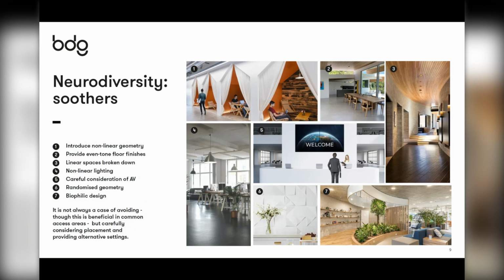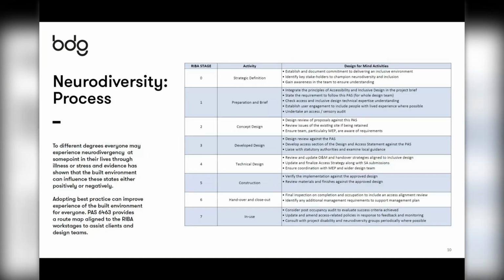Screens are everywhere, and they're not going to go away. But how they're used in an environment, where they're placed in that environment, and how they're read in that environment can equally be important. So they're all considerations as part of building up the design.